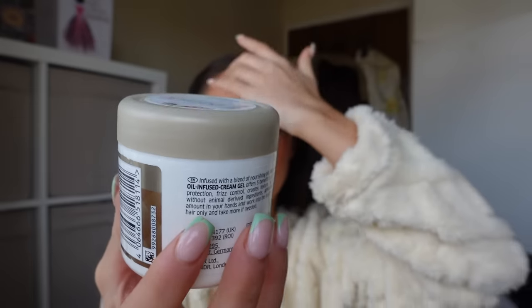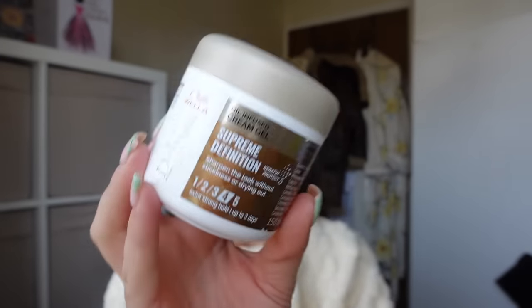Okay, right. First of all, we are going to go in with the Wella Deluxe Oil Infused Cream Gel, and you don't need a lot of any of these products, literally like this much, and I just go like this. This just helps get all your hair together. I used to use a mousse, honestly. Just use whatever you've got. You could use hairspray, you can sometimes use grease depending on how greasy your hair is, but because I've had dry shampoo in it, I feel like it's not that greasy. So we're going to just pull that through.